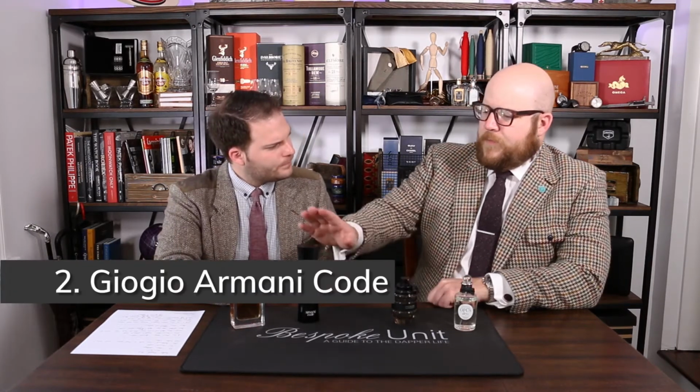Okay, great. Now moving on to the next one. Here. Number 2, Armani Code. A very well-known fragrance that's been out for a number of years. Armani Code is recognizable by its long, sleek bottle. Like Dolce Gabbana The One, it has a guaiac and labdanum base. Well, Dolce Gabbana The One doesn't have the labdanum, and I'll just get to that in a sec.